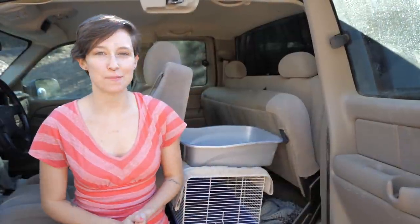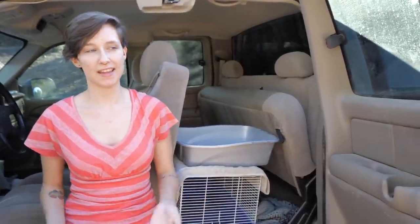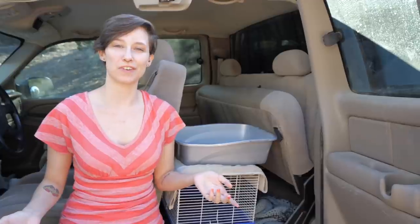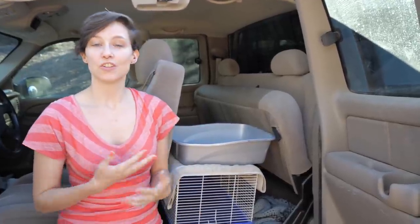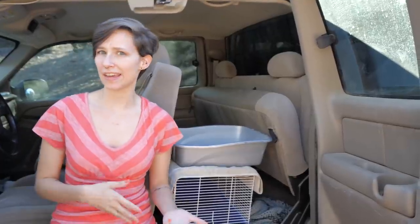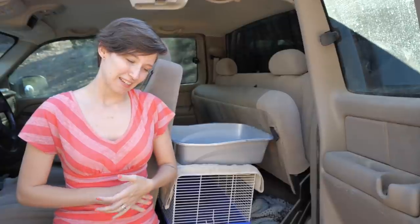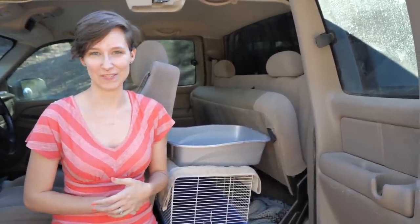Our second most commonly asked question is, what about in the truck? And that question normally revolves around the litter box. Do we have a litter box in the truck? Where do we keep it in the truck? Do our cats use it? Are they okay using it? What about Sweetie? Does she get into it in the truck? So, yes, to all of that, basically.